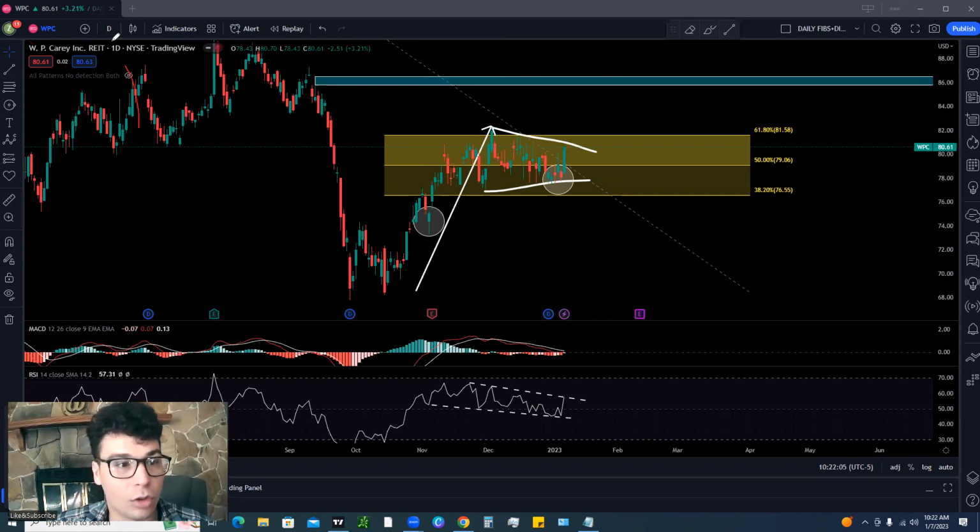Okay, so again, we're looking at the daily chart right here. This is a really large structure we have, okay? We have this nice flagpole up. We have a very strong move to the upside, and we're consolidating now, right? We're ranging in this area, and we formed a nice bull flag, okay? So this is a bullish pattern.